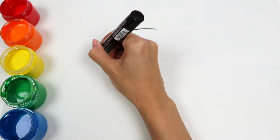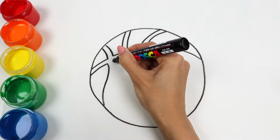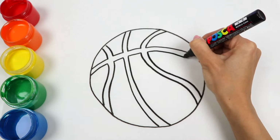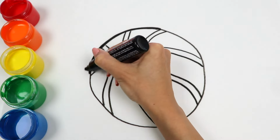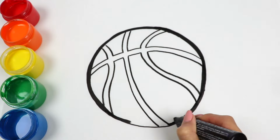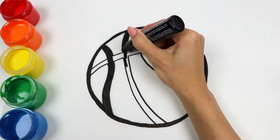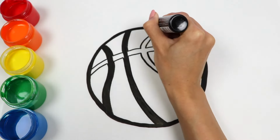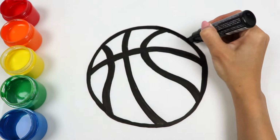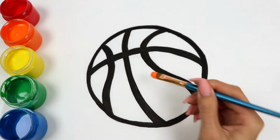Who loves to play basketball? Let's draw the ball. Time to add some color. Orange.